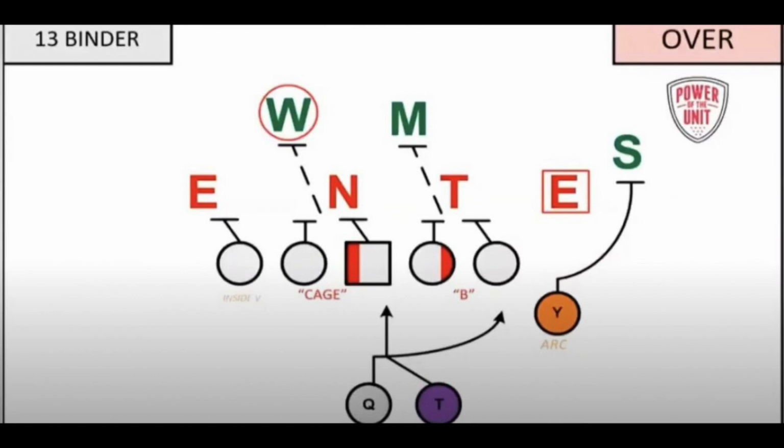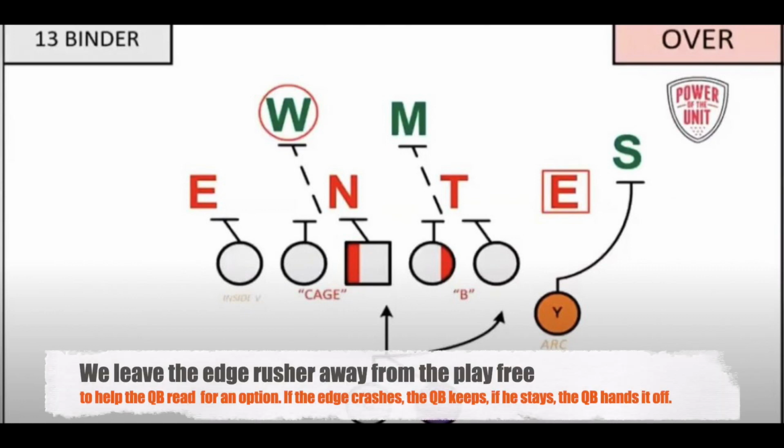He does not get the edge. Instead, he is going to take the nose tackle because he is to the play side of him. And then your Y, or if the Y is on the other side, you'll see when I get into the in-game examples, the Y or the tight end, or if the tight end's even on the line. But if he's on the line, he'll either take the Sam backer and leave the edge free because he's on the back side of this.